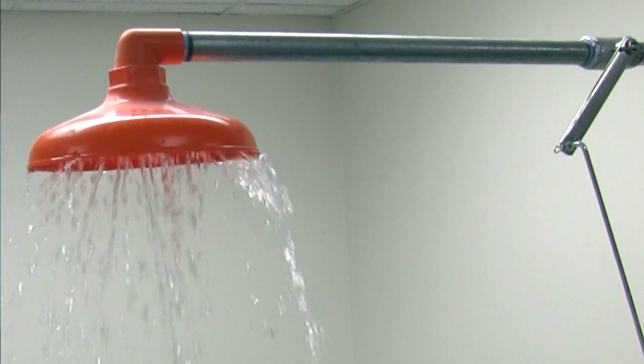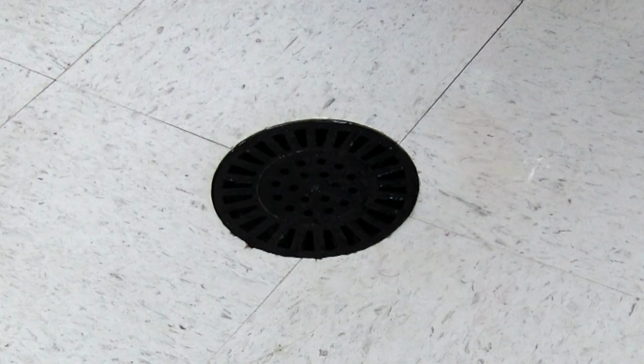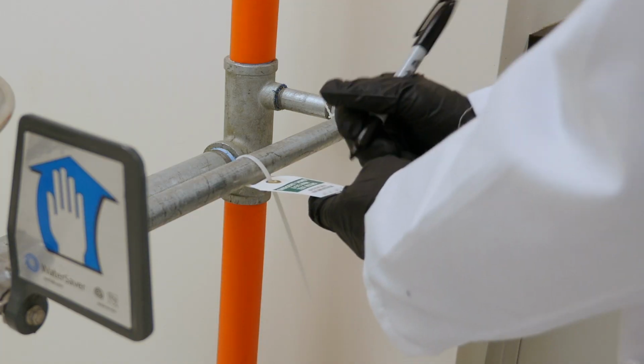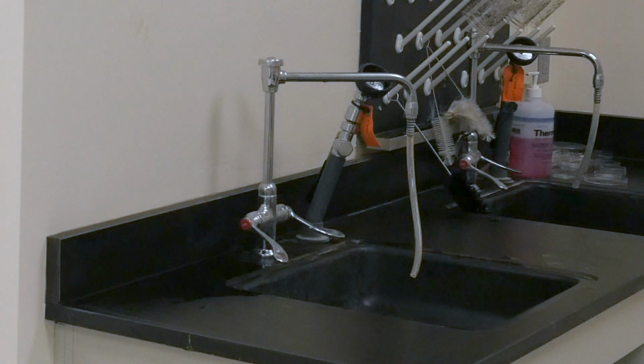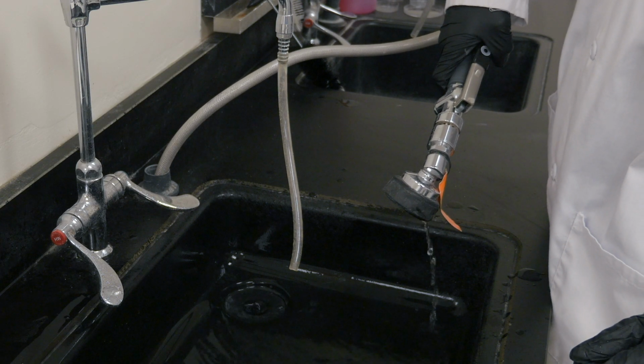Flush until water is clear. Once clear, shut off the unit. Water can be disposed of using a floor drain or by pumping it out into a nearby sink. Record on the tag or form the inspection date and use your initials. An important note: drench hoses are designed to support emergency showers and eye washes, not as a substitute.